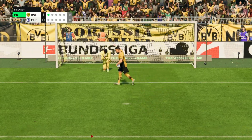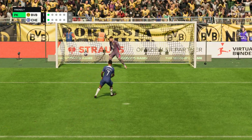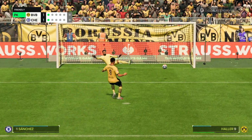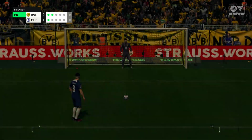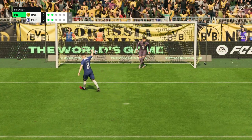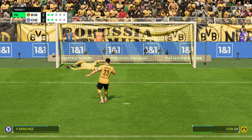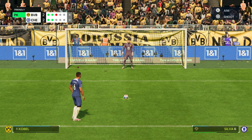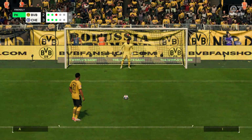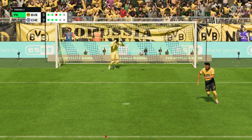Scores. Found the corner perfectly. And it's been put away. Good penalty. It's in. No messing. Saved. No better feeling for a goalkeeper. And clinical from the spot. And he can turn away having done his bit.